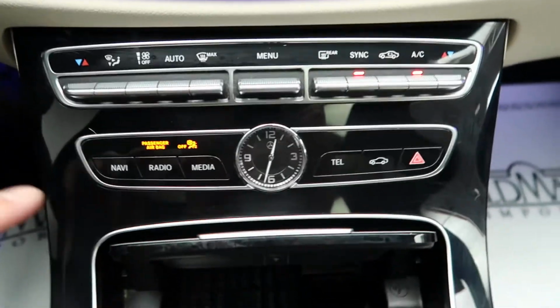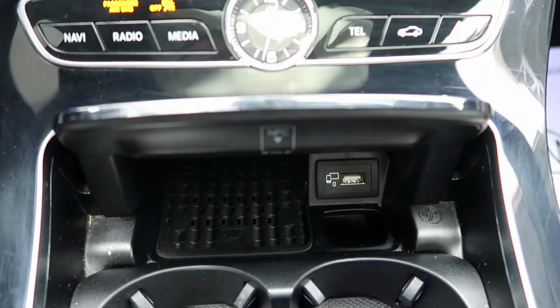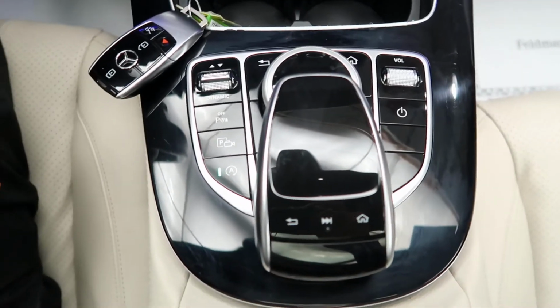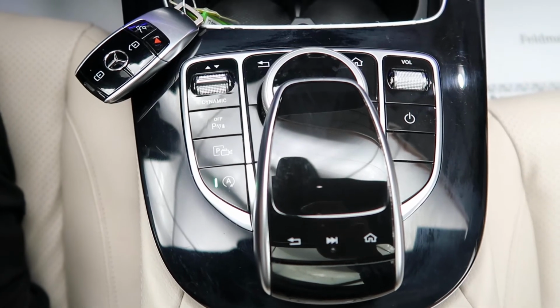dual climate zones, hard keys for a media display, wireless charging station with USB port, cup holders, command center with our dynamic selects for different driving styles.